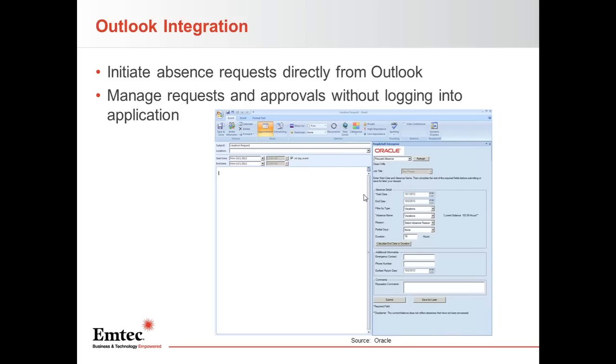So you can manage requests, you can manage approvals, all within Outlook, and it will tie back to the application without having to log into the PeopleSoft system itself. So that's a great way and really makes it a lot easier to manage absences as well as approvals without having to go back and forth into the system.